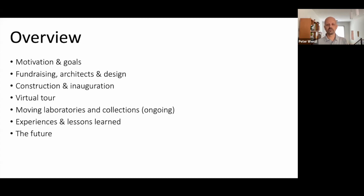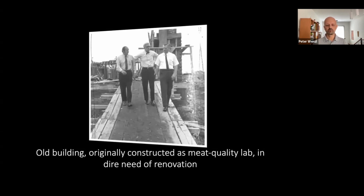Then I'm going to take you through a sort of virtual tour through the facilities. I'm going to briefly mention ongoing efforts to move the laboratories and particularly the germplasm collections, and then end up with 3 or 4 slides on experiences and lessons learned and what perhaps I would be doing or suggesting to do differently next time when we build the next gene bank in another 40, 50, 60 years, I don't know. And end up by talking a little bit about a future outlook.